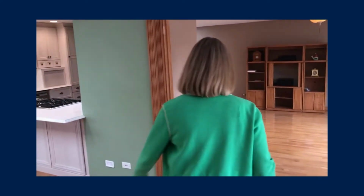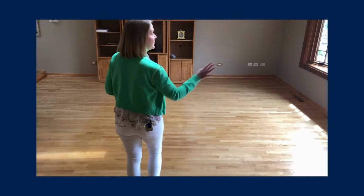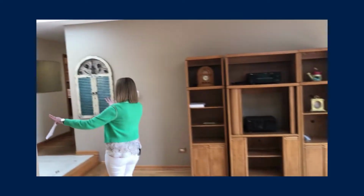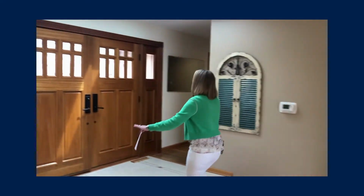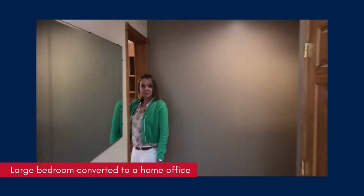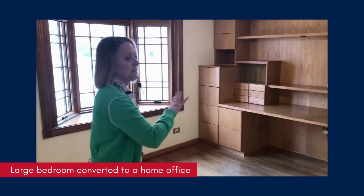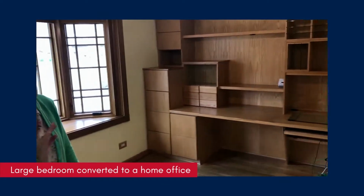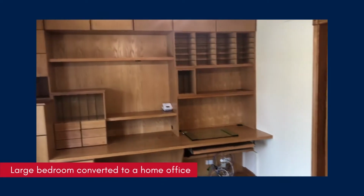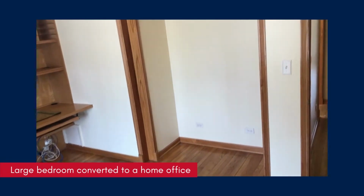Okay, let's step down and walk through the living room so you can just kind of get a feel for this, the beautiful view of the yard. Here you can see how glamorous the entryway is with 2 more of the remote control skylights. This space is a large bedroom that the owner did built-ins and used it as an office, but it is a very nice sized bedroom if you would like to put the doors back on and use the closet there.